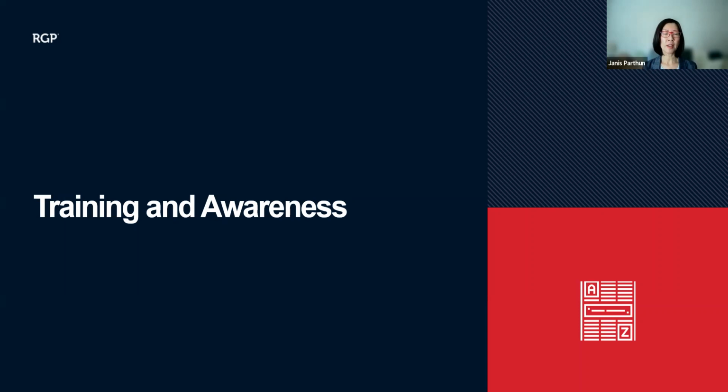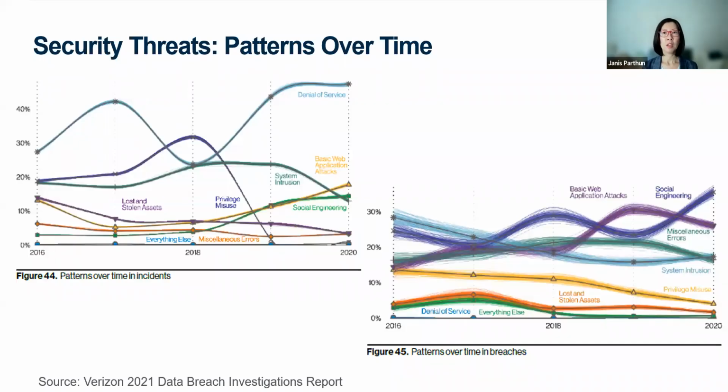Next, I'm going to highlight and just quickly talk about from a training and awareness perspective. So reintroducing the Verizon 2021 Data Breach Investigations Report, just wanted to highlight again, and also highlighted in session 1, that the top breach pattern was related to social engineering. And also the other factor is that 85% of breaches include a human element from a social engineering perspective.